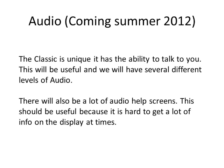We will of course have several levels of function to this, including off. The Classic will be able to speak help screens to you as well as numerous other things. And knowing the engineers in charge of this product, I suspect a mode that will also be very entertaining.